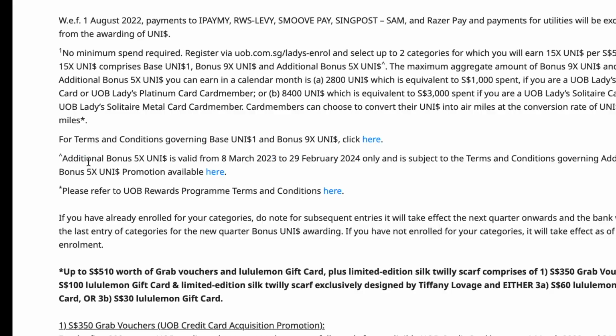Or you could get a family member to sign up and then use that card to earn points under her name. But do note that points can only be transferred to a frequent flyer program under the same name as her. Do note also that this earn rate is only for a year until 29th February 2024, and it's not a permanent change. But I'm crossing my fingers and hoping that UOB is just experimenting and will roll out this earn rate to other cards.